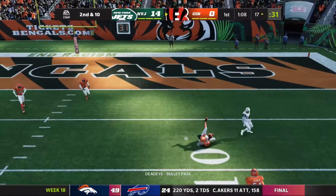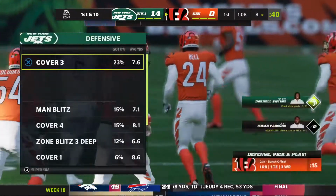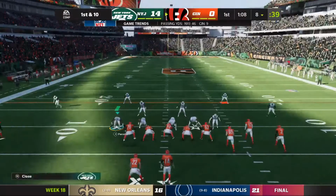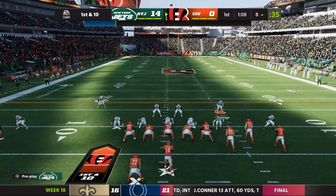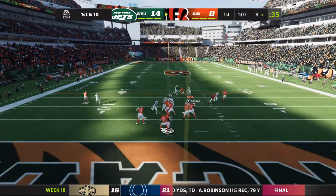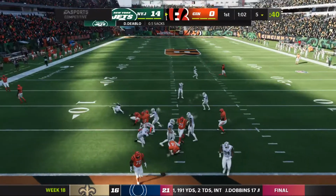Is this intercepted? It is. It's intercepted. Picked up by Jonathan Jones. Boy, that's the kind of interception that can save a game right there. They're already down 2 scores. Huge play, slowing down what was going against them. I was thinking the same thing. You get down 3 scores there at this stage.